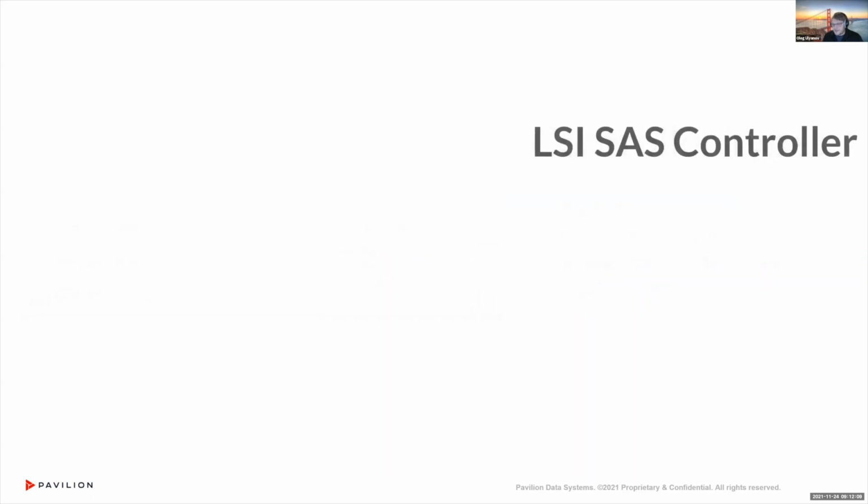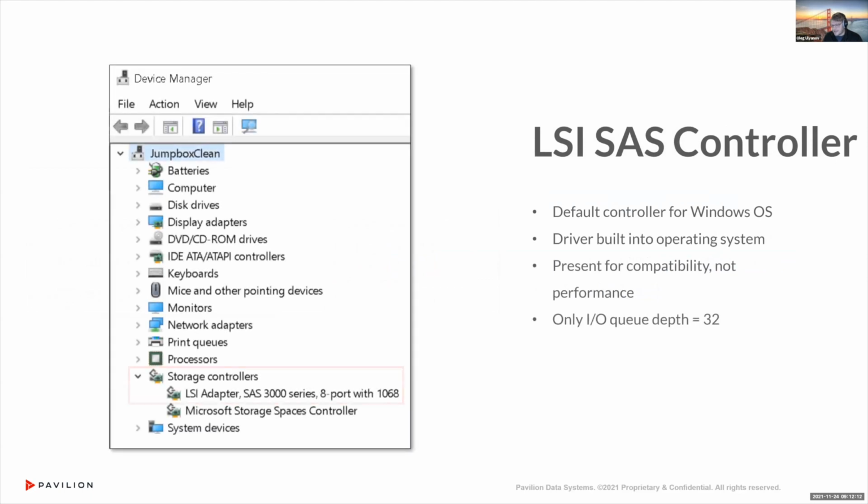So why do we still have LSI Logic SAS? It's 20 years old, a great thing if you go back to the beginning of 2000. The real reason is compatibility, because the Windows OS still has a default driver incorporated into the installation ISO for LSI SAS, and it's not available for the VMware Paravirtual SCSI controller. That is why we still support LSI SAS. It is still the default controller for Windows, but as it's well written on this slide, it's present for compatibility, not for performance. And do not attach the maximum number of virtual disks to just a single LSI SAS adapter. It wouldn't help you.